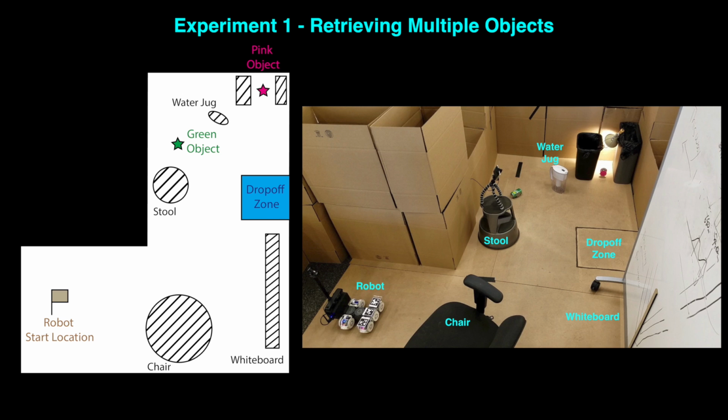Experiment 1 takes place in the L-shaped office environment shown here. The robot has no knowledge of the environment before the experiment begins. Its task is to explore, find all objects of interest, and bring them to a designated drop-off zone. The following video was shot in one take using multiple cameras.